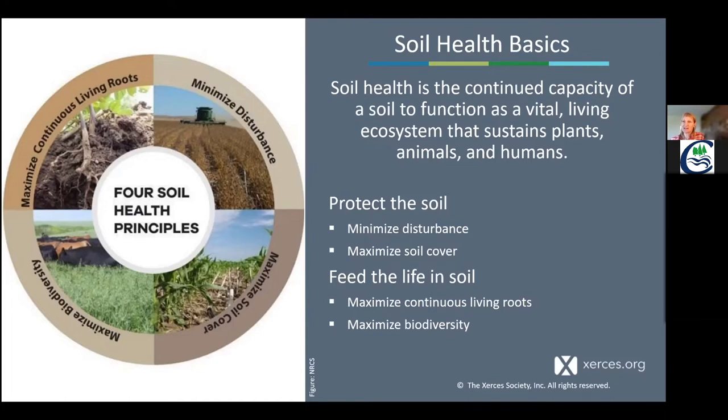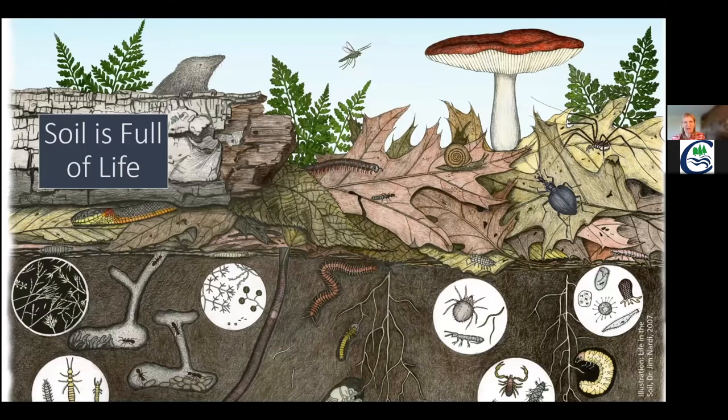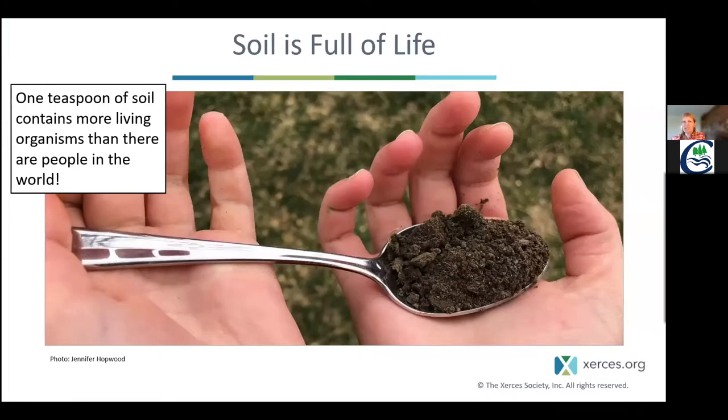You can get a glimpse of that here, and we'll start to talk about how full soil is of all kinds of life. An estimate is that one teaspoon of soil contains more living organisms than there are people in the world. This includes the real tiny things like bacteria, protozoans, nematodes, fungal filaments, and other really small animals.